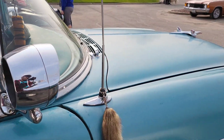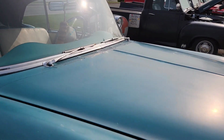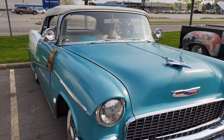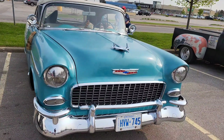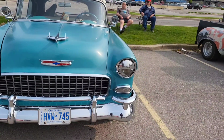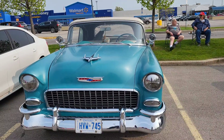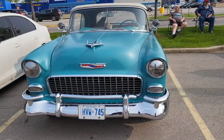This gentleman owned this vehicle for at least 50 years, since he was a young man, about 30 years of age. That gentleman on the left is the owner of this vehicle. Owned it for 50 years, guys. I love the color of this vehicle.